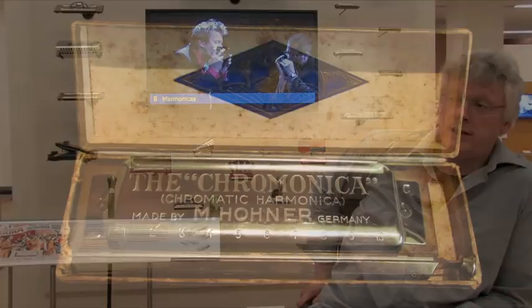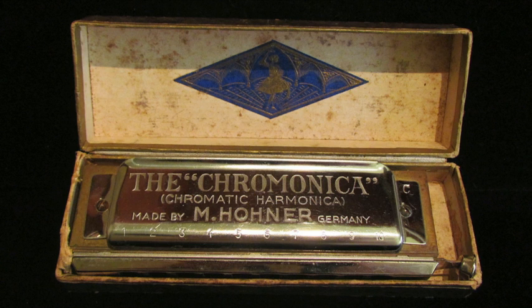It's a special sound. And the chromatic, on the other side, has all the 12 notes, as flutes or violins or any other instrument has. And you can play classical music on it or jazz or whatever.